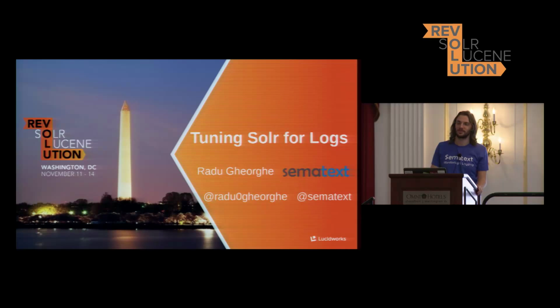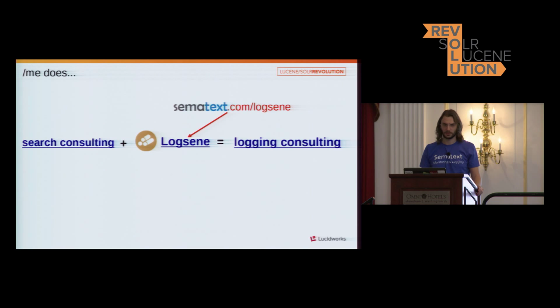My name is Radu, and this session is about indexing and searching logs with Solr and a few things that should help make it faster. I do search consulting at Sematext. I also work with logging tools such as rsyslog, Logstash, Apache Flume as part of our logging solution, which is called Logsene.